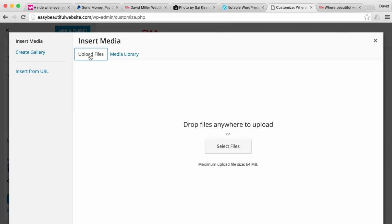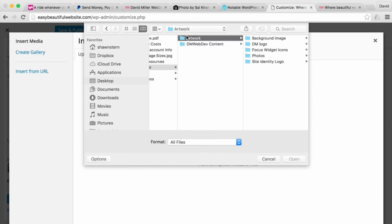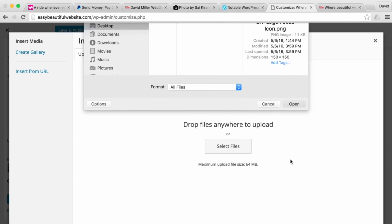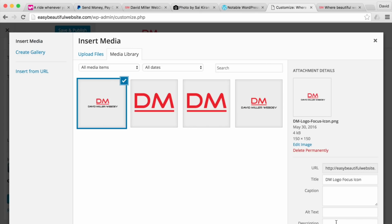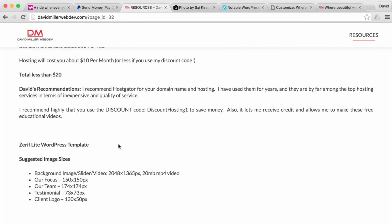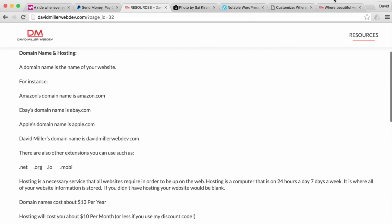I'm going to upload files, select file, and we're going to go back to artwork and the focus widget icons. And we're going to go ahead and put that in there. And there it is. And I'm going to insert. Now again, the 150 by 150. I put all these in the resources for this theme under the David Miller. You can see the 150 by 150 pixels. So all the sizes. So like I said, if you want to go collect all the content for all the sections, super easy to do that.